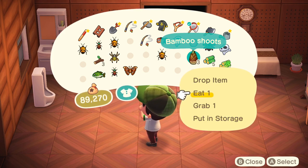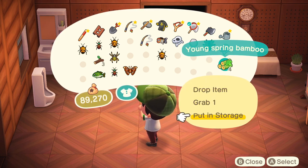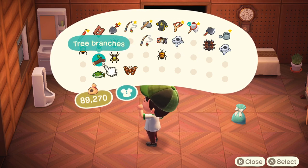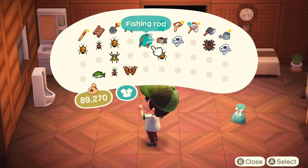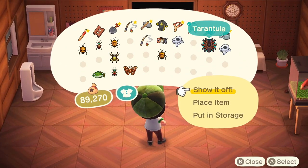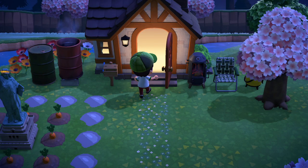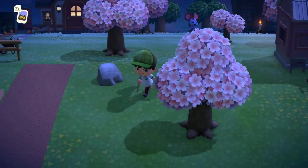Wait, you can eat a, I suppose it's just shoots. Just the icon looks weird, I wouldn't want to eat that. But yeah, you can eat bamboo. I might hang on to this, because I want to get a model done of it, even though it's worth a lot of bells. I just need to catch two more.